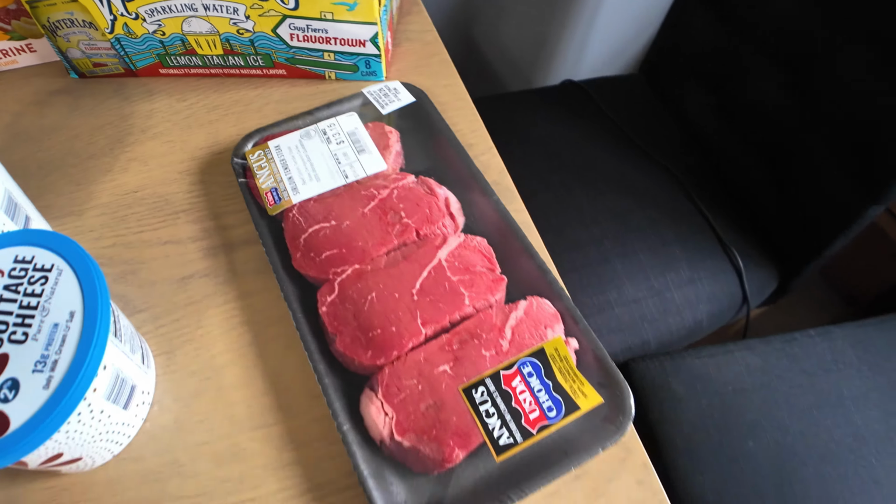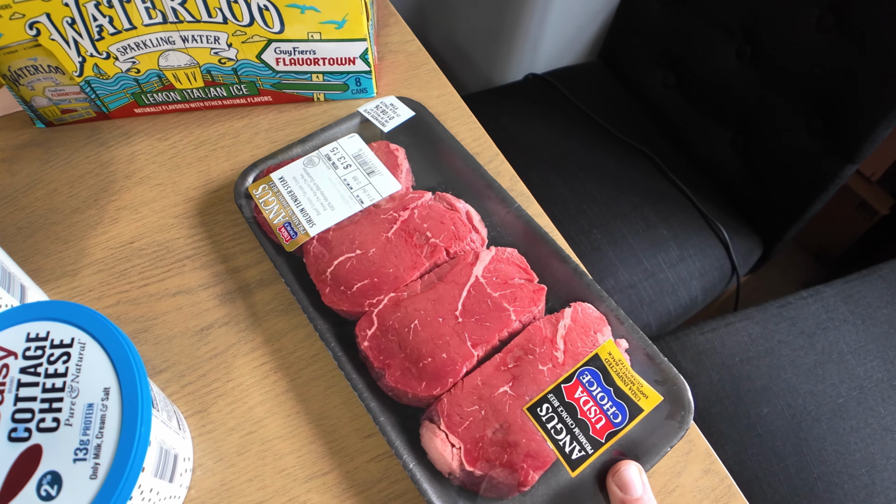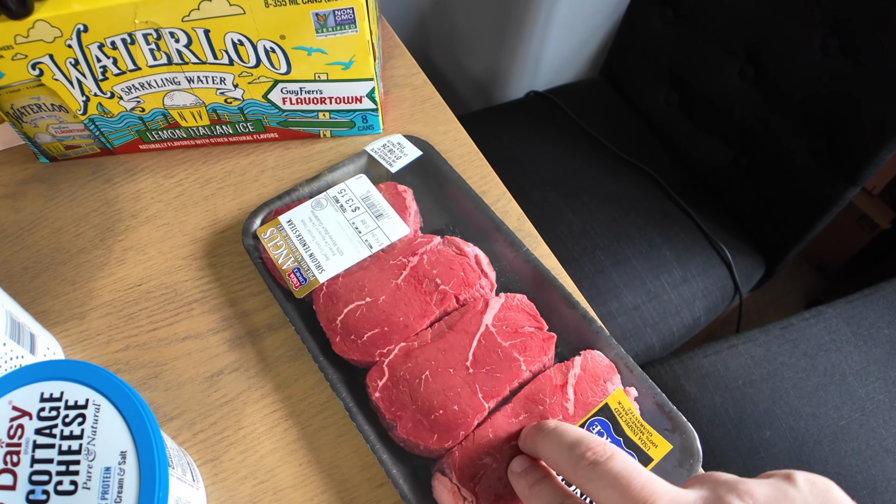And then I picked up some top sirloin fillets because I ran out of my chicken tenders for my typical lunch for last week. So this could be my protein source replacement for today.